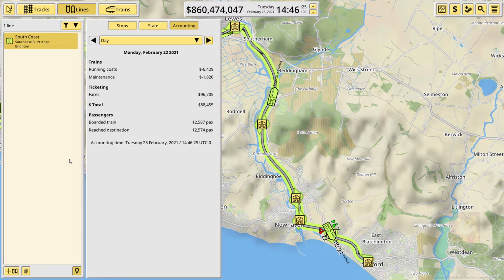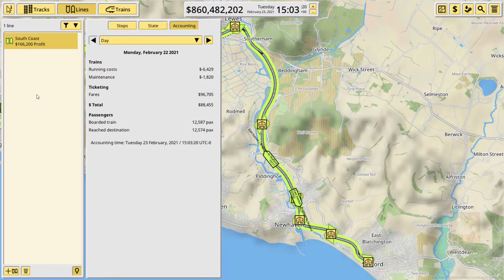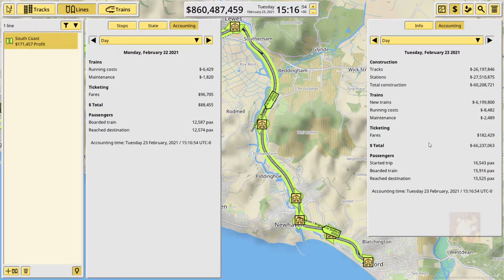Let's just have a look at the accounting. Ticket price is still holding. It's difficult for me. Let's see if I can actually look at profit. Not quite sure how that calculates that, but let's see if there's any accounting. Running cost, maintenance, new trains, fares. So that's coming down.